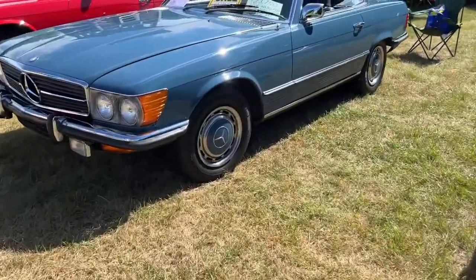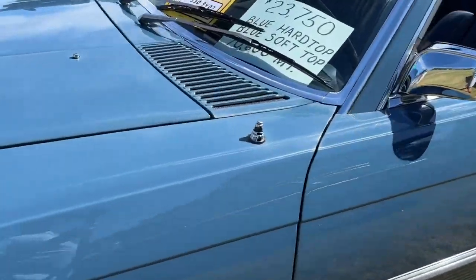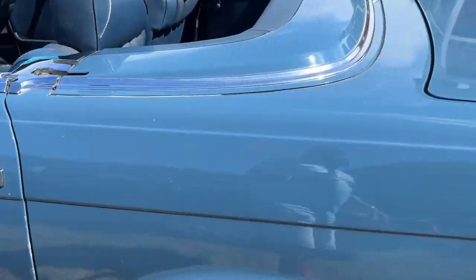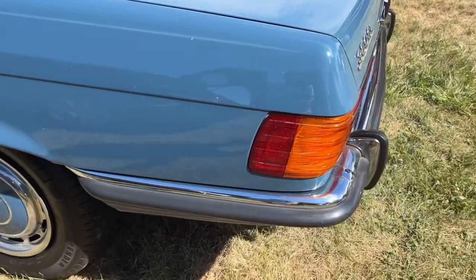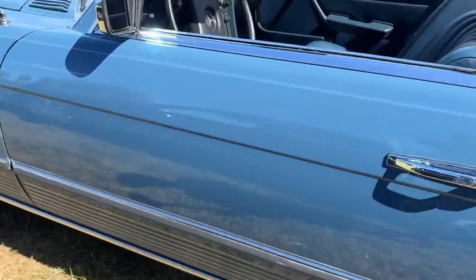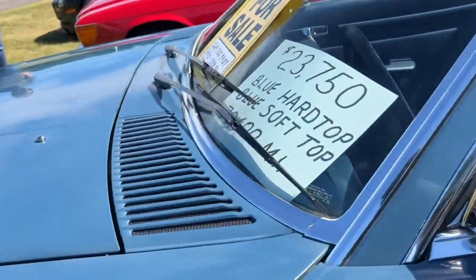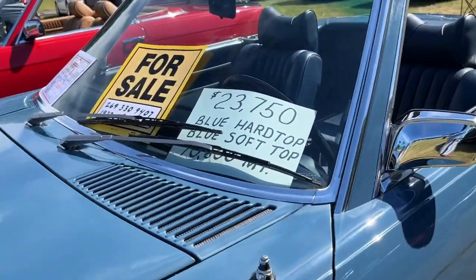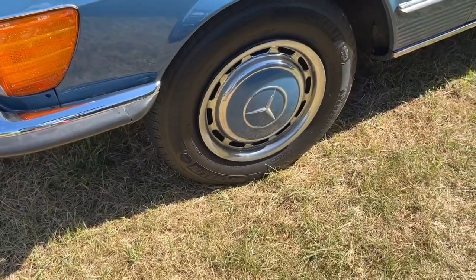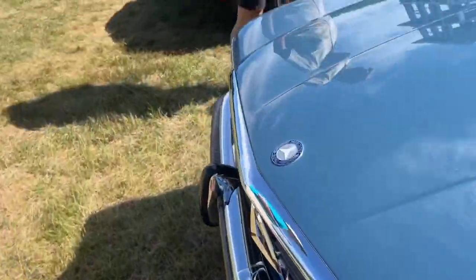Look at this one. This one is for sale too. This is clean. 70,000 miles, guys. This thing is clean as a whistle. 350 SL. Oh my God. Look at the inside. Y'all see it's for sale too. Sheesh. Thing is clean. Hubcaps and steel wheels. That's how they made them back then.